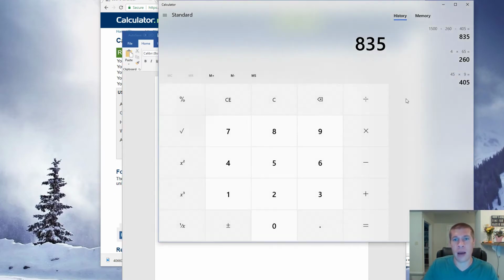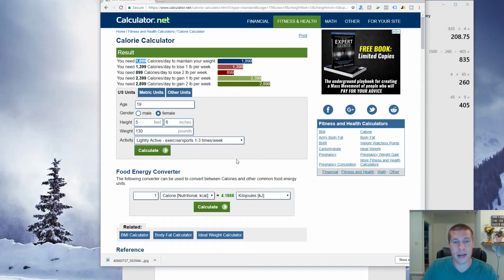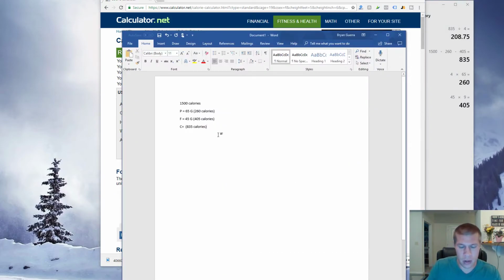Now we're going to move on to how many grams that is. So what do we do? We divide it by 4, because there's 4 calories per gram of carbs. That ends up being 208.75. We'll just round that up to 209. So she then gets 209 grams of carbs, and that would be her daily prescription. That would be her daily nutrition overview of her goals that she'd want to hit to lose about a pound.